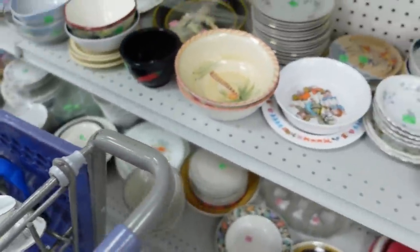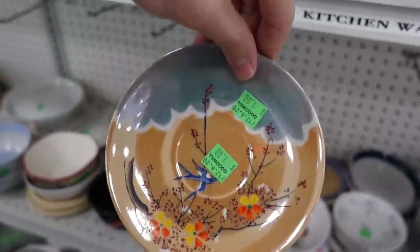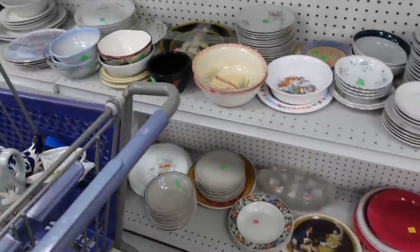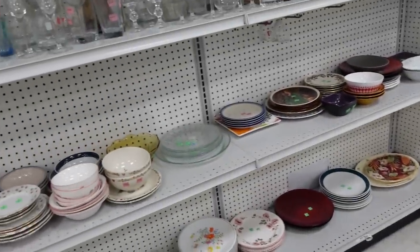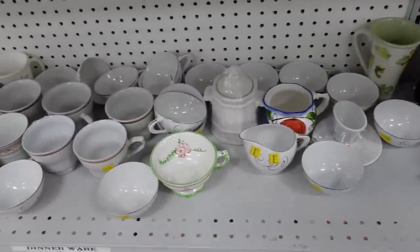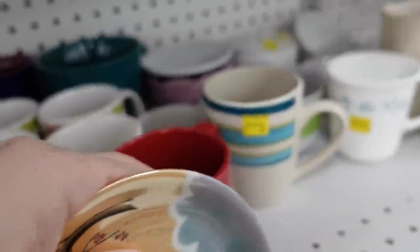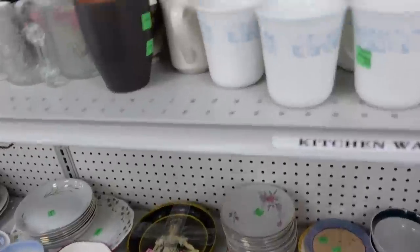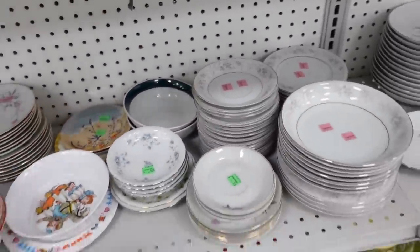Oh, look at the blue in peach luster. If only they had the cup. I wonder if the cup's around here, because that is really pretty. Usually, if they had the cup, they would have taped it together. Do you think it's around here? I don't know. I don't see it. It would be the same colors. I don't think it is here, so I will not.